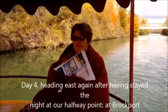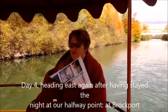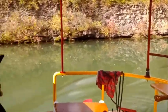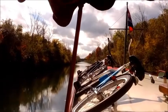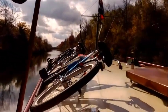What are we doing today? We just passed the Lyle Avenue Bridge, heading toward the 490 Bridge eastbound on the Erie Canal. Very narrow here, but very secluded, and the wind is not as bad as it's been. Leaves are beautiful. We're headed towards Pittsford. And we have a little bit of sun, and there's kingfishers.